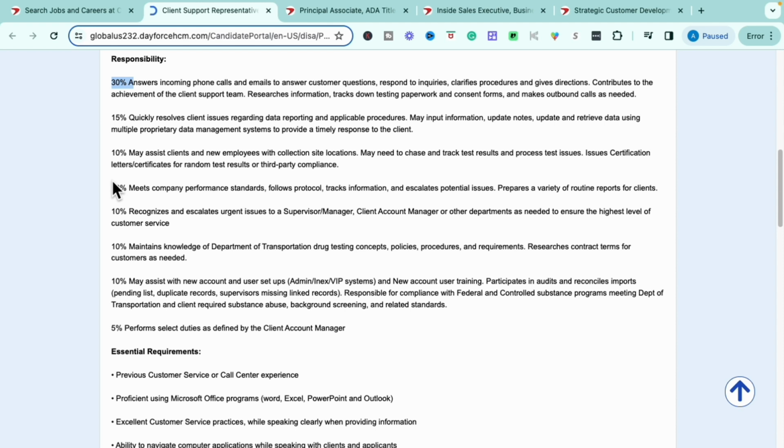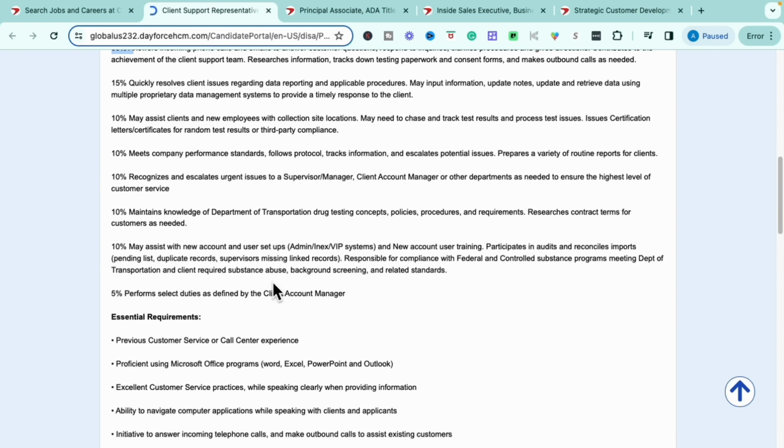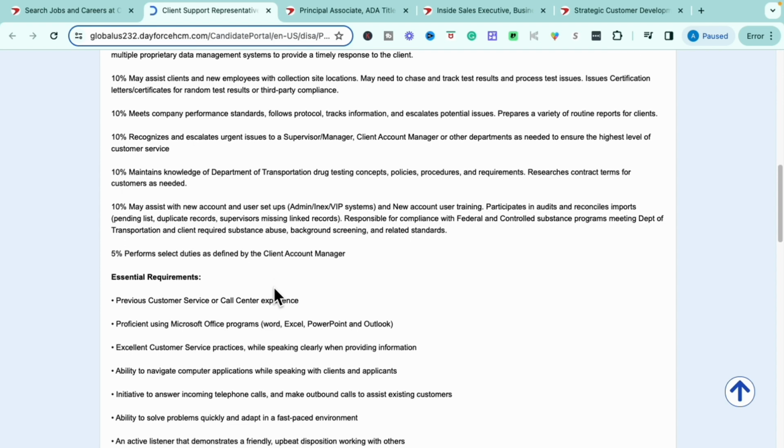You'll quickly resolve client issues. You may assist clients and new employees with collection site locations. You also have to meet company performance standards. Recognize and escalate urgent issues as soon as possible to your supervisor or manager, and then also maintain knowledge of Department of Transportation drug testing policies, procedures, and regulations. You also may need to assist new account holders and users to help them set up different systems, and then also perform select duties as assigned by the case account manager.